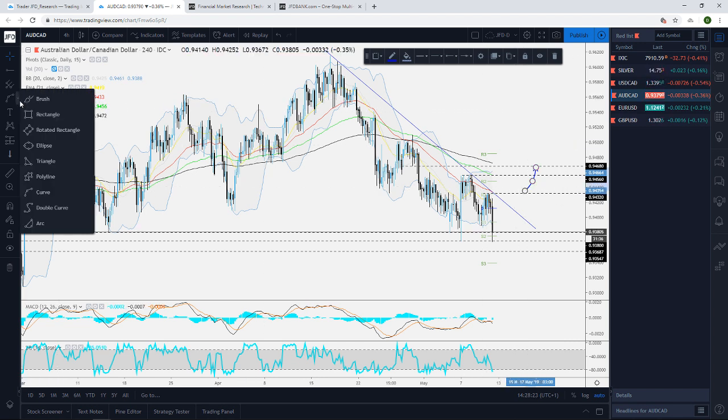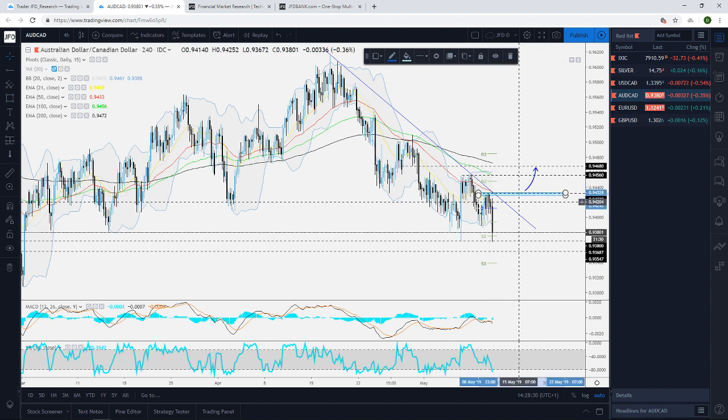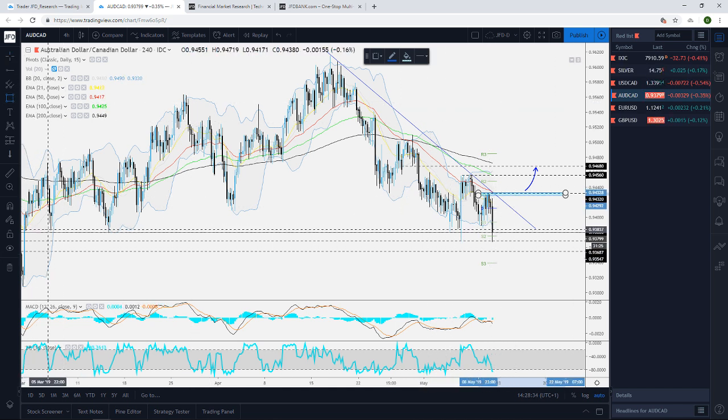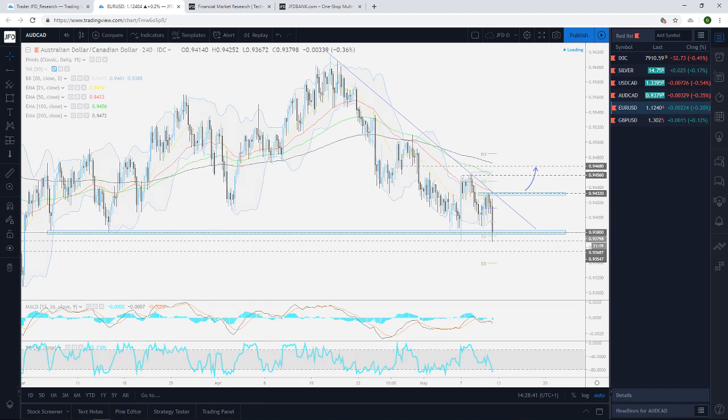Let me also quickly mark this for our future reference, so that we would know what we were talking about here. This is in terms of the upside, and this is in terms of the downside. So quite important levels here. Keep your eyes on those guys.